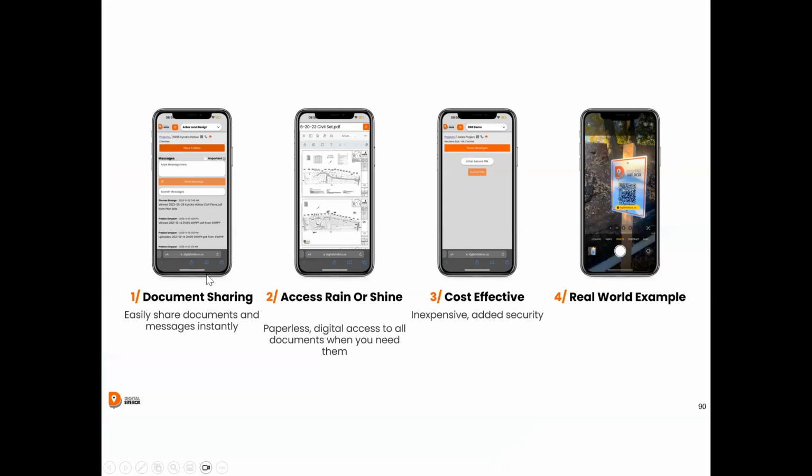So you've got easy document sharing and full-time access. It's very cost effective, $150 or so per site or less per year. And that's what it looks like in the field: just a simple, weatherproof sign with a QR code.